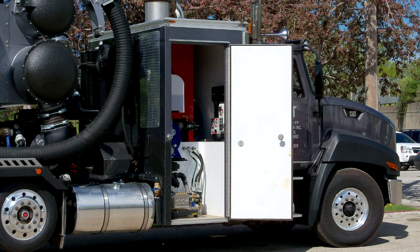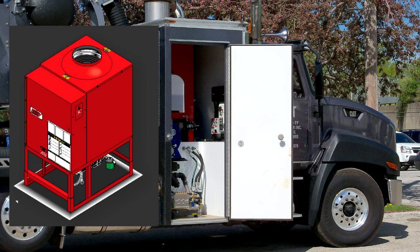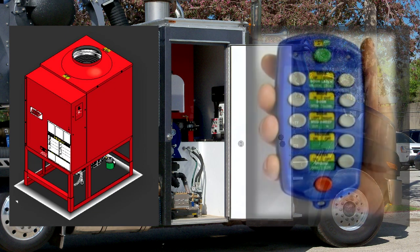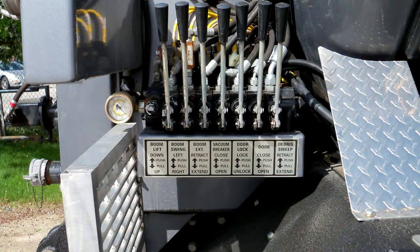All critical components are centralized and housed in an insulated, heated aluminum van body. Operators will appreciate the functional space located on both sides of the vehicle. The CB Series Hydrovacs are equipped with truck-mounted water heaters, which enable them to excavate under any conditions. All functional controls can be operated by wireless remote for one-man operation, backed up with concise manual controls if needed.